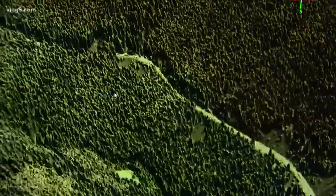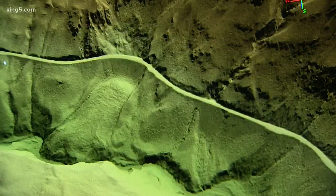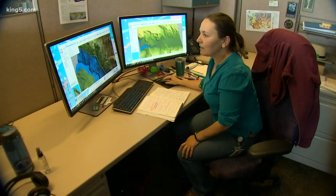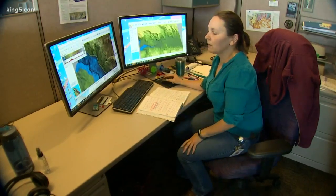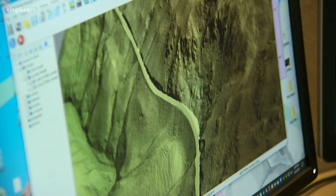You're watching in 3D how a technology called LiDAR can strip away trees and expose the raw reality below, the bare earth, including landslides. Abby Gleason is a LiDAR manager for the Washington Geological Survey. What's unique about LiDAR, of course, is getting the ground structure underneath all the foliage.